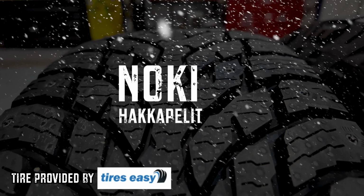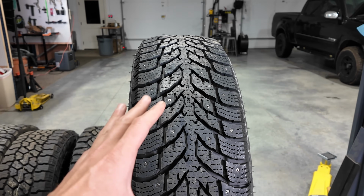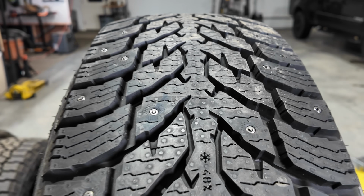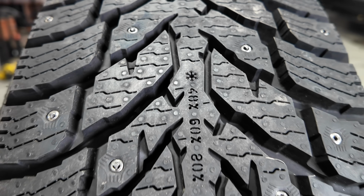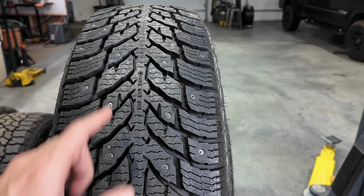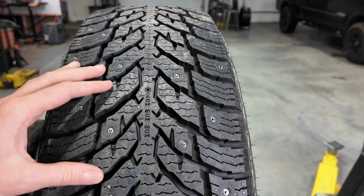The Nokian Hakkapliitta LT3 is a winter tire. This tire pretty much laughs at the competition when you're talking about winter tread. Just look at this thing. This thing is a beast. This is the only tire in the mix that is a directional tire, where the entire tread is only made to go one way so they can increase the science of grip.